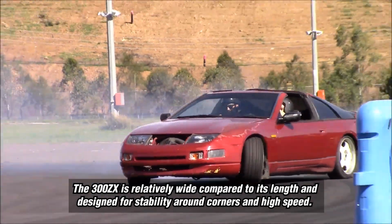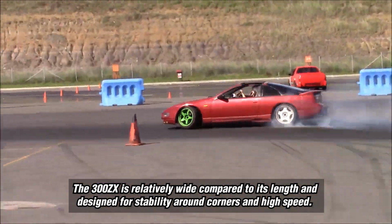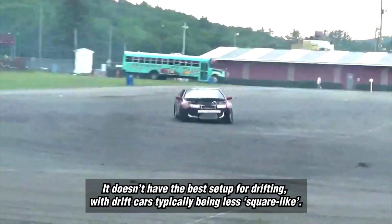The 300ZX is relatively wide compared to its length and designed for stability around corners and high speed. It doesn't have the best setup for drifting, with drift cars typically being less square-like.